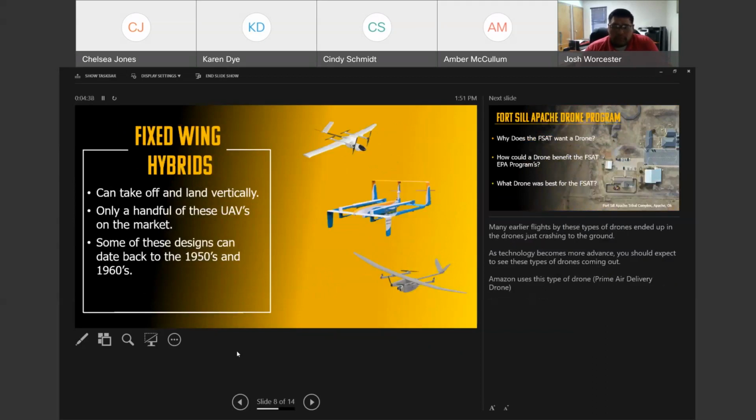The next one is fixed wing hybrids. They're pretty similar to just fixed wings, but these can lift off vertically instead of having to be launched. So it makes it easier to operate these, but these can be big ones as well. There's only a handful of these on the market at the moment. And if you can tell in the middle there, in the picture, Amazon uses these drones to do their Prime Air delivery. This type of drone will become more advanced as technology develops around it, and you should expect to see more of these coming out later on.